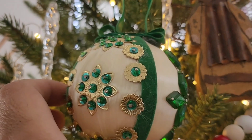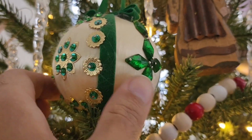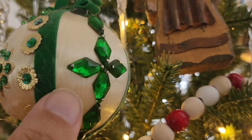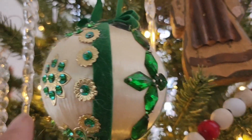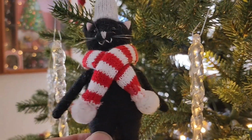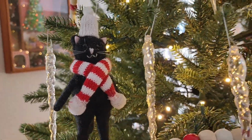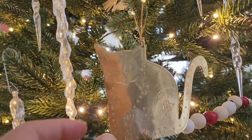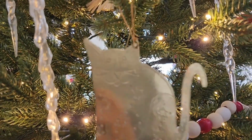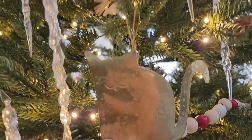This is one of the few ornaments I was able to find at Goodwill. They're old-fashioned, like silk ornaments with these rhinestones put on with little pins. Really pretty. This is Buddy. It's a little felted cat wearing a little cap and scarf. This is a little brass cat that I got at a thrift shop somewhere here in Las Vegas.